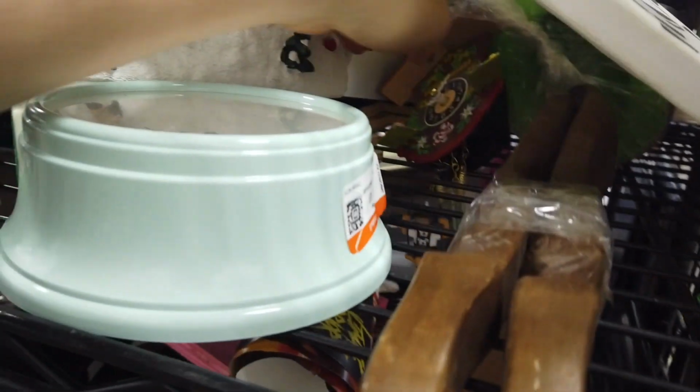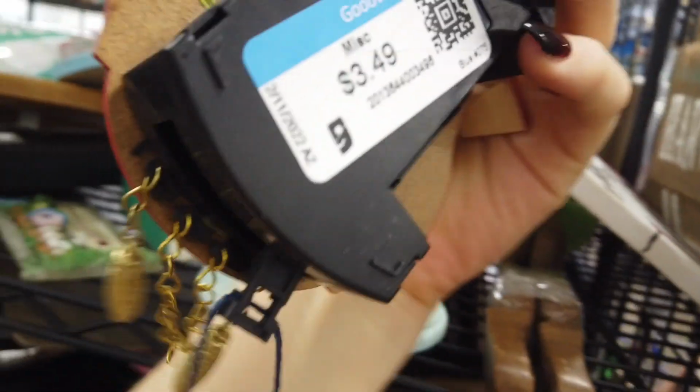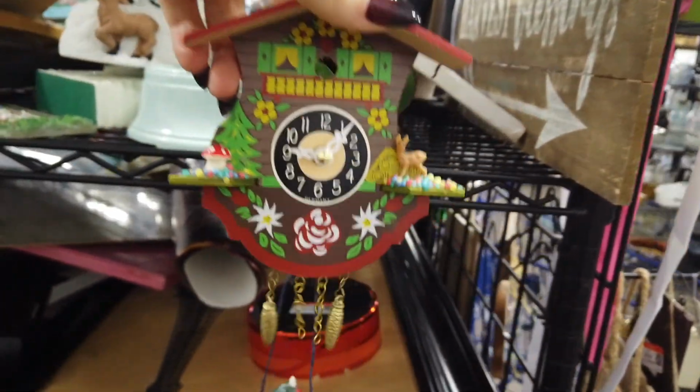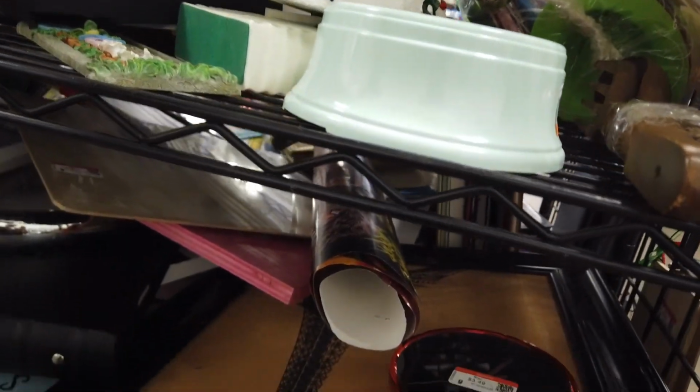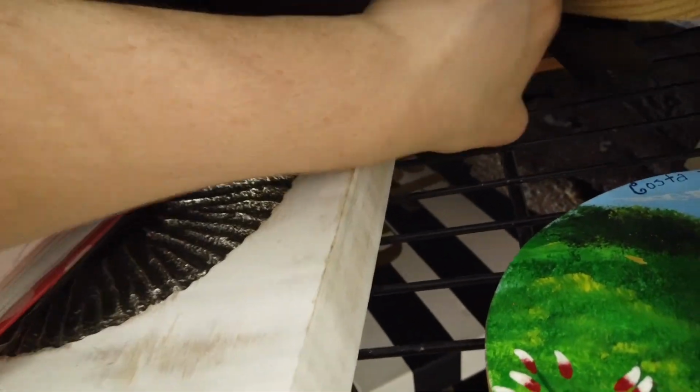And then I got over to one of my favorite areas and saw this cuckoo clock. I am dying to find a cuckoo clock for my daughter. She loves cuckoo clocks. But this one is very modern, definitely modern. It's got plastic and it just wasn't quite what I was going for when I think about getting one. So now I'm digging through the wood.